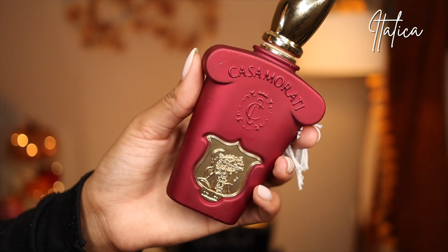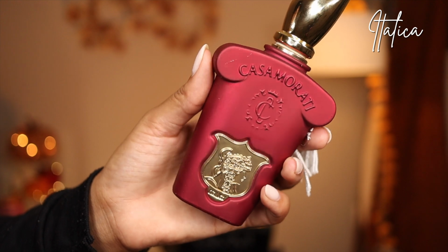Next, we have a fragrance that is in my top 10 for life. This scent is such a beautiful fragrance that I don't know how I've gone this long without wearing it. It's been about 9 months since I've worn this fragrance, and I'm like, what have I been doing? Because I absolutely love this. This is Italica from Xerjoff in the Cosmarati line, the same line that Libre is in and Dama Bianca and all that good stuff. This fragrance is a warm, sweet, fruity fragrance.